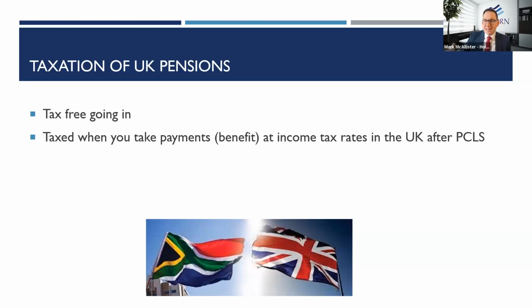Okay. You've got access to a 25% pension commencement lump sum that's completely tax-free, but normally the remaining 75% would be subject to income tax rates in the future. You could consider moving it across to an alternative scheme abroad. Some of you might even have these QROP schemes.